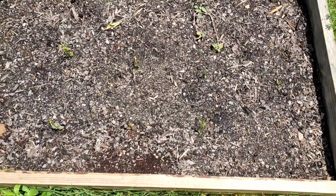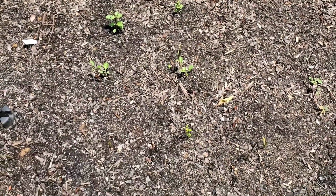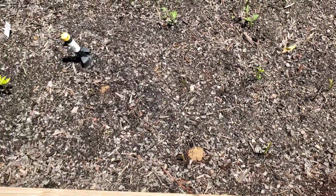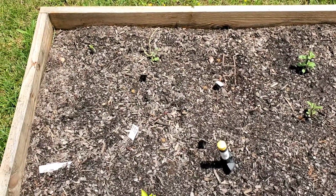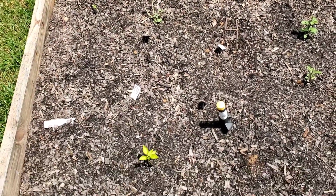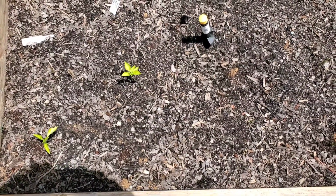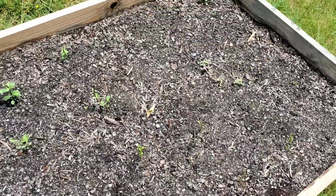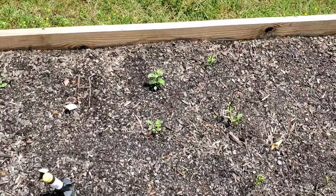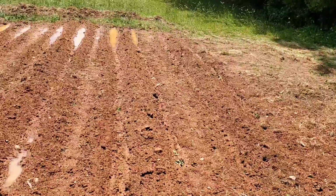And last but not least, this is the bed that did house all of my peppers and eggplant. My eggplant died, pretty much my peppers died. But I did not give up on them. I didn't do anything to them, just let the rain water them. And I did just cut them down a little bit. And you can see that the eggplant is coming back and there's so much life to them. They're green and they're doing well. And as far as my peppers, you can see that they are growing too.